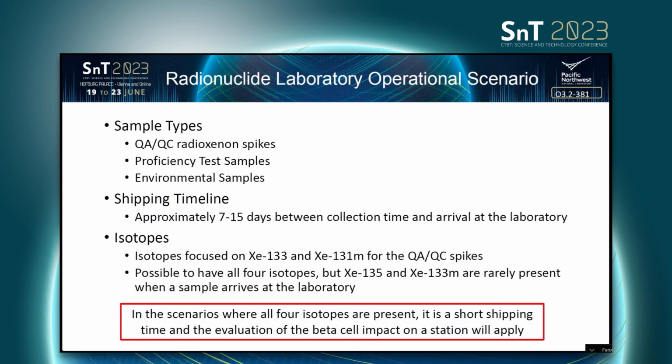I mentioned proficiency test samples, where there is the expectation that we're going to be mimicking either the QA/QC samples or potentially an environmental sample, which I'll go through in a second. But with the wide range of proficiency test samples, we don't know exactly what we're going to be getting because it's a blind test. We want to make sure we're capable of sufficiently measuring all those different isotopes and measuring low levels, because they may be in there at a low activity.